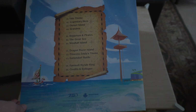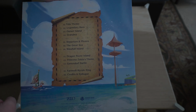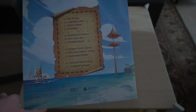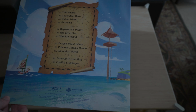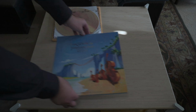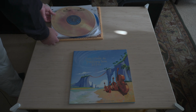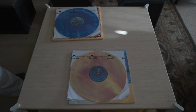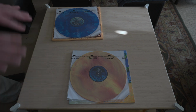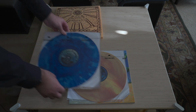That's the side. There is the back side. So side A, side B, C, and D. Huge thank you to Mango Mage for partnering with us on making this possible. This has been such a fantastic project to work on, and we're really, really happy with how this turned out, and would totally love to do it again. That's not saying we're going to do another vinyl release. You'll have to stay tuned for if that ever happens.